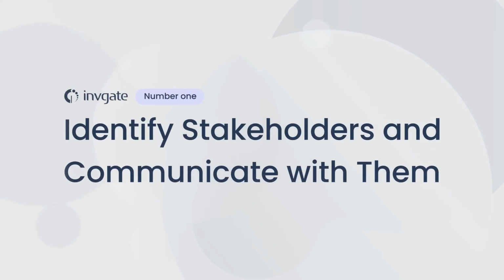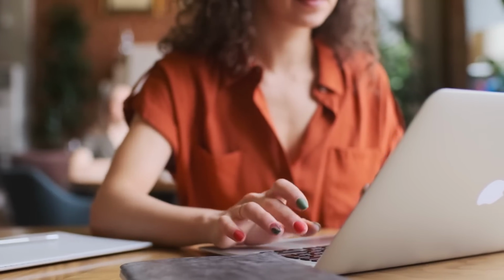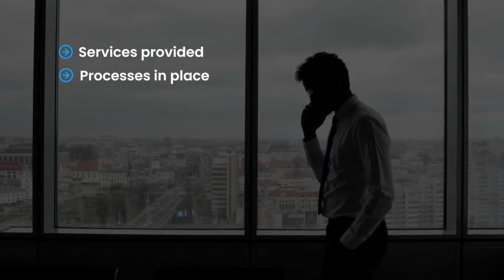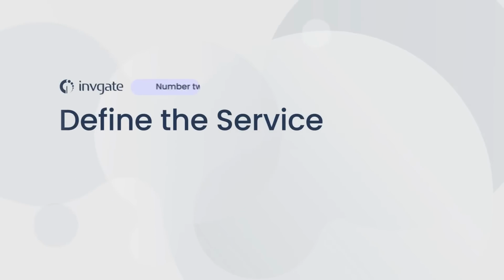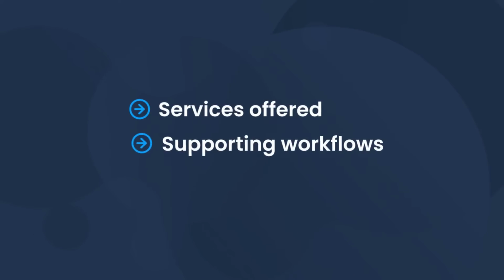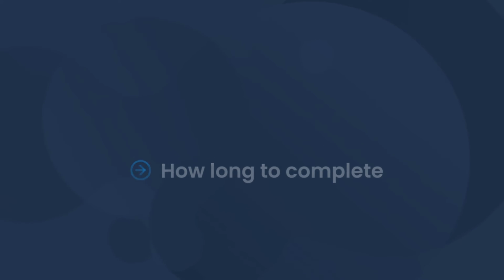Identify stakeholders and communicate with them. Involve your end users and stakeholders by talking to them about what they would need in order to more effectively perform their jobs. The goal is to elevate your service desk's efficiency, so communicate with them and other IT teams to assess the services they currently provide, the processes already in place, and what might be missing. Define the service offerings and permissions. It's important to define and categorize your services, taking stock of all the services offered by the IT department, the workflows that are already in place to support it, and how long each one takes to complete.